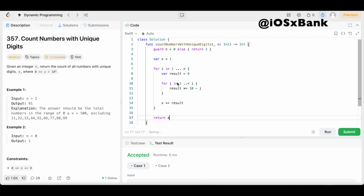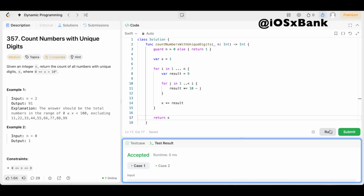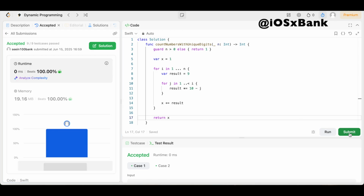And it's that simple, y'all. That's all the code. So let's go ahead and give this a run. Make sure it runs properly before we submit it. Let's see, and it's accepted. So let's submit this and make sure it's still accepted after we submit it. And look at that, y'all. 0 milliseconds beats 100% of users with Swift. That's what I'm talking about. Those are the numbers I like to see.